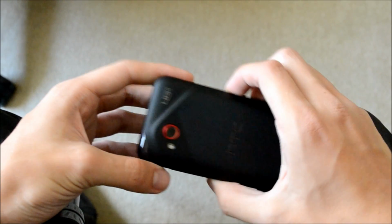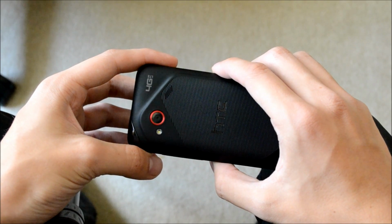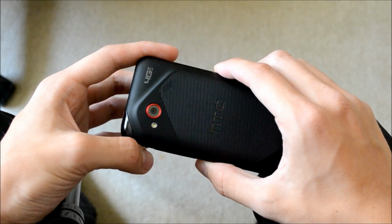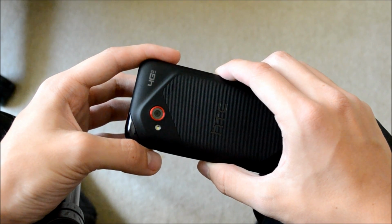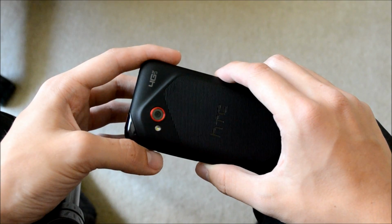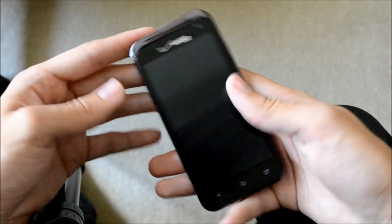Second of all, the speaker back here. It's both quieter and more distorted than Samsung speakers that I've heard, which is not a good thing. It's definitely an acceptable speaker, very up to par with other phone speakers, but it's not the best I've heard. Not a complaint really, just a note.